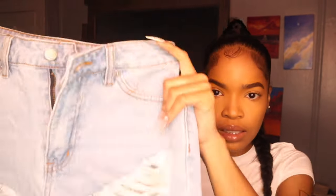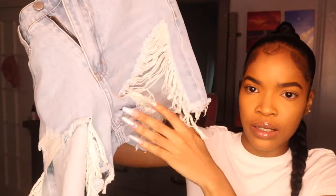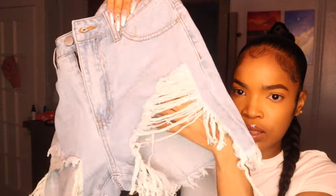So, the next jean shorts I got was this SHEIN Sexy High Waist Asymmetrical Raw Hem Denim Shorts. And this was $17. And it looks like this. So, actually, the back part is longer than the front part. So, it comes down and it has the rips right here.